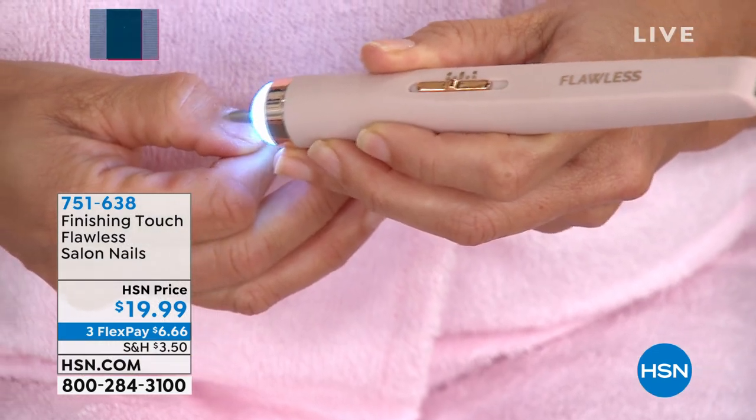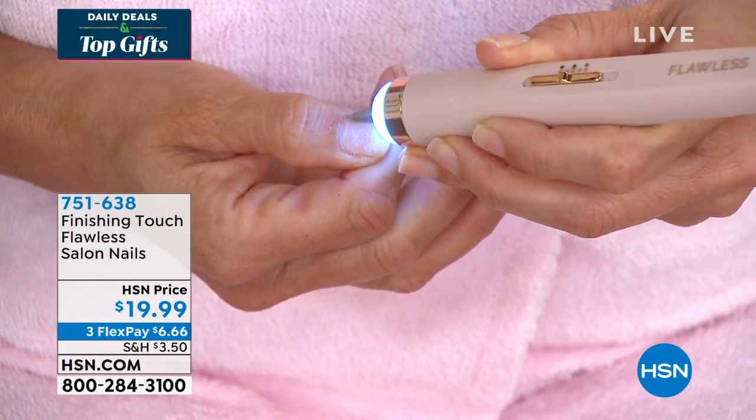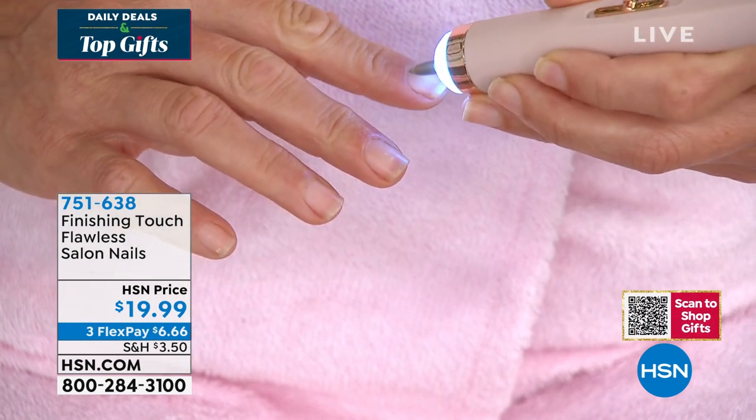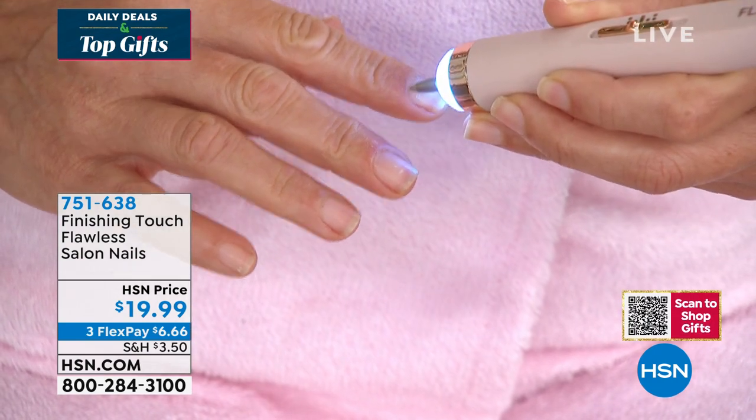$6.66, it all comes in a box. It makes a fantastic gift for somebody, whether they do their own nails or they're always in the salon, because as you said, Stella, it's important to keep hygiene. I'm surprised that I didn't actually say that.